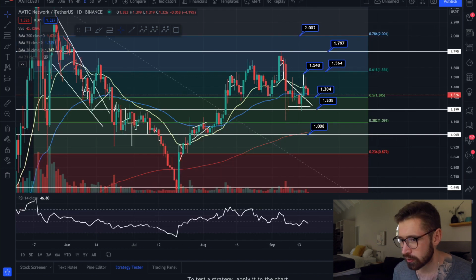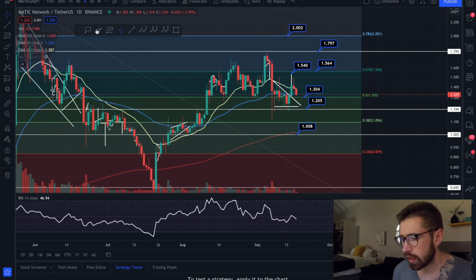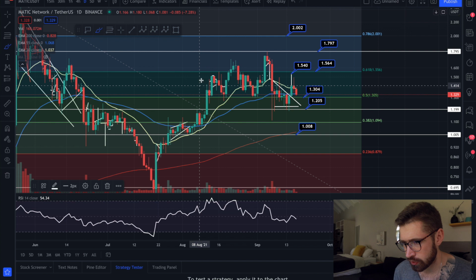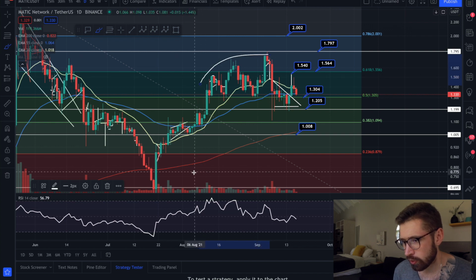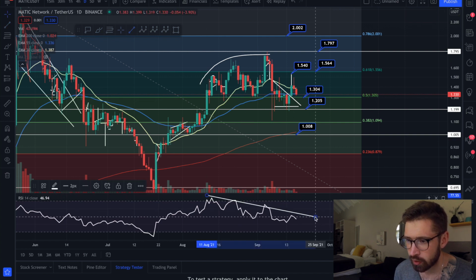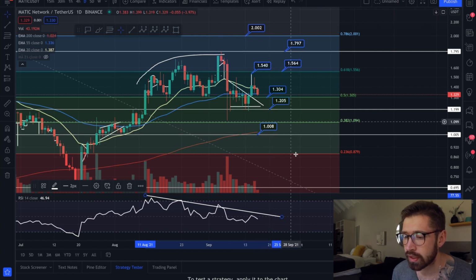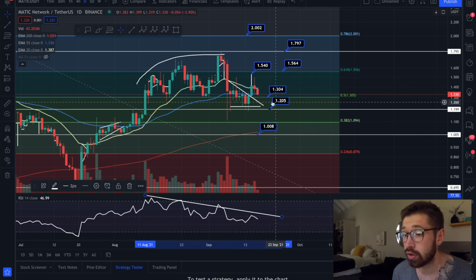If we look at Matic here on the daily, we have lost the EMAs once again, and it looks like our bearish divergence, as you can see here, we're rolling over. We're creating higher highs, lower highs on the RSI, and it looks like our divergence here is fully playing out. So do keep an eye on $1.30. Could definitely see a bounce from that level. We have that strong level, of course, back down at $1.20 here.